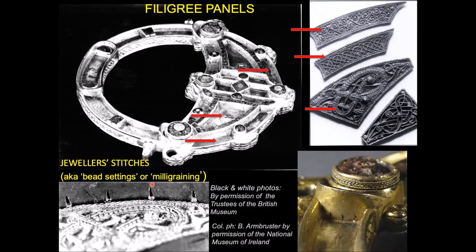It's very straightforward. They have a little tool with a spade end. They stick it in and they scrape the metal out, and as they do that, the metal gets displaced, and what it does is it curls over the filigree panels and it pins them in place very securely around the year AD 700.